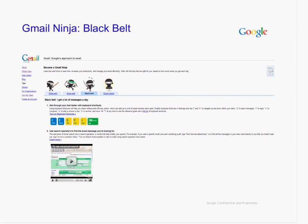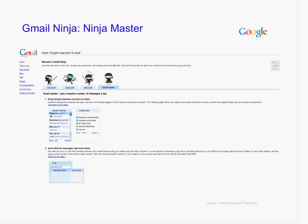So you can definitely go through the rest of these black belt tips later, and I wanted to then quickly go over the Gmail master. These are people who get a massive number of messages. I definitely fall into this range, and just some of those more advanced features like bringing Google Calendar and Docs right into Gmail. So if you're looking at your Gmail all day and you want to know when you need to get somewhere, have that box right in there. Sending SMS messages, and there are a few other ones that are definitely worth checking out on that list.